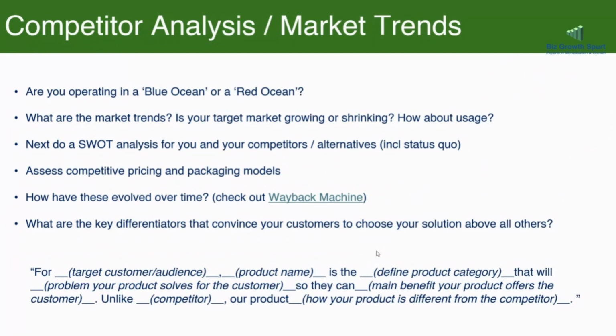Okay, so the first thing we want to look at in terms of competitor analysis and market trends is to understand whether you're operating in a blue ocean or a red ocean. In the red ocean, you're surrounded by competitors who are all offering similar solutions, similar value, with little or no differentiation to stand out. If you're in the red ocean, then focus on carving out a niche so that you're not in a spray and pray type situation. Good example of this is vertical SaaS companies. Or an alternative is focus on value creation to help you to shift to the blue ocean. Companies in the blue ocean tend to be price setters, whereas in the red ocean, they tend to be price takers.